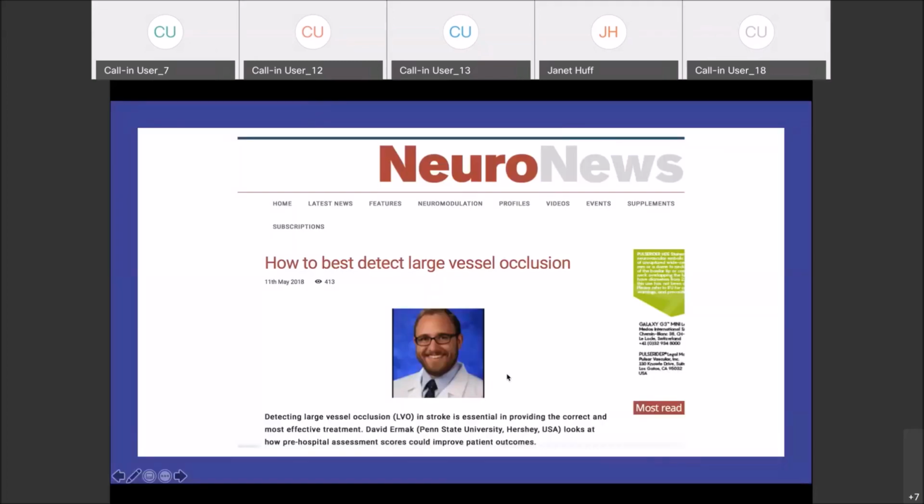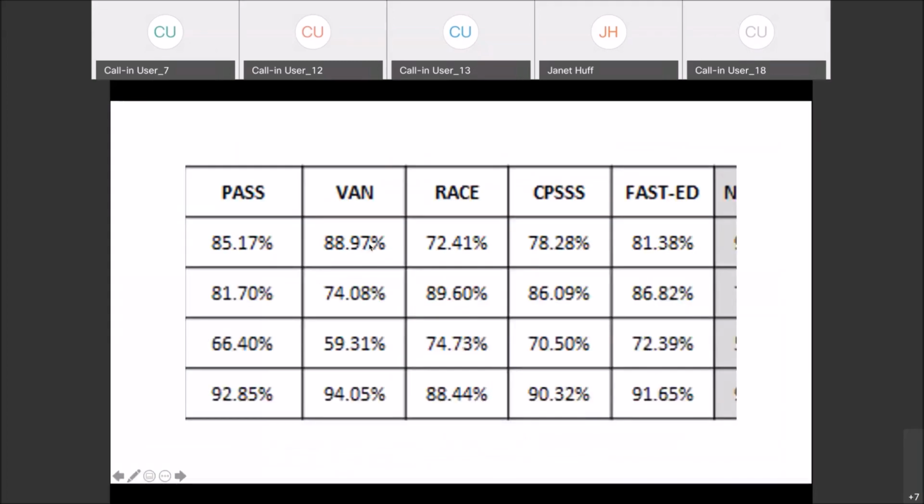Here it is, 89% versus 72% for how sensitive it is. Specificity, 74 versus 89, 86. And then accuracy 66, but 59, 74, 70, 72. It depends what you want. And then this is the positive predictive value. Negative predictive value was 94% versus 90, 91.